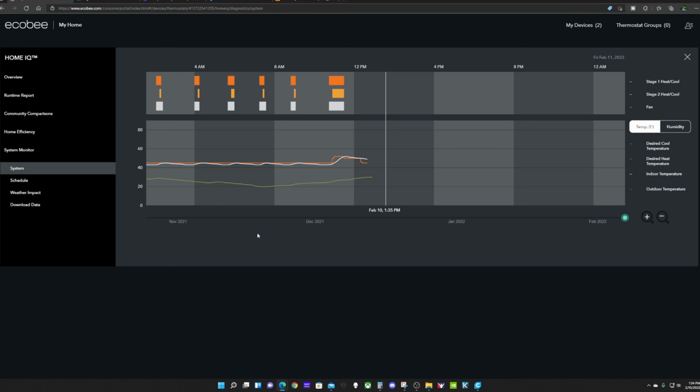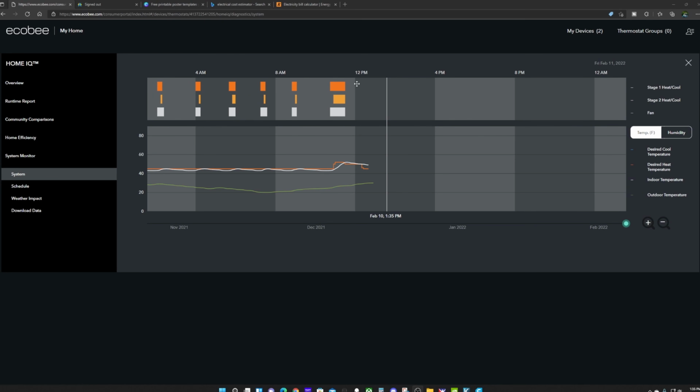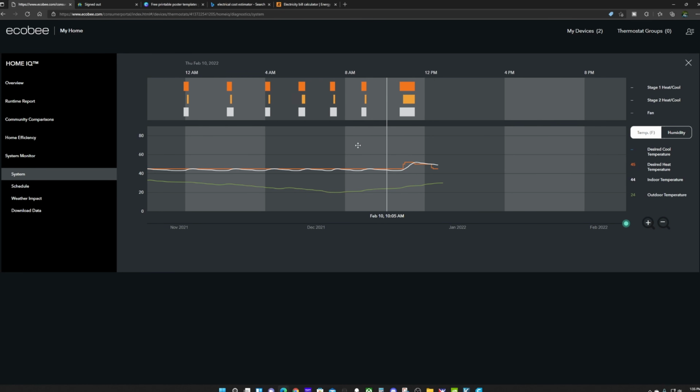So let's take a look at the system monitor page. You guys might find this interesting. I'm going to go back a month because this is reporting today. I was out in the shop today. If you look at this scale, again, this is from February 10th, which was today when I recorded this, you'll see that they're spaced out here.